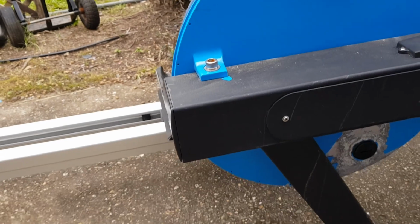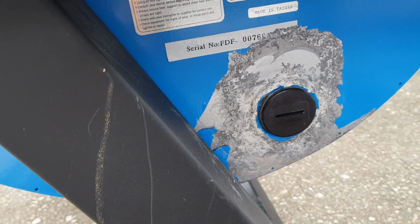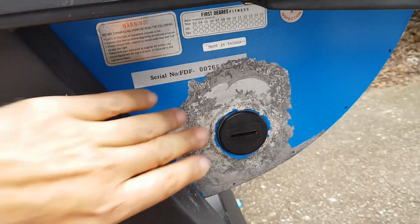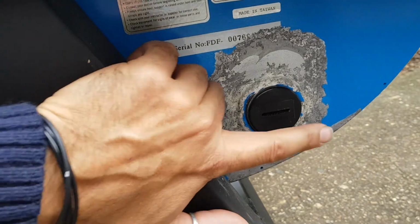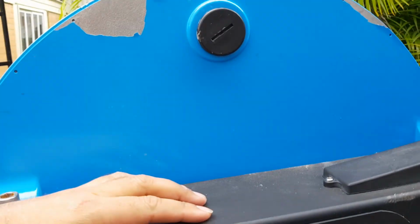I've been flaking it off gradually, but down here as well, I think I'll just see if I can get as much off and maybe hit it with a wire wheel. I don't know, maybe a bit of sandpaper or something. That actually feels like corrosion just around there. But yeah, that's obviously the bottom bung where you empty it, and the top one is up there.